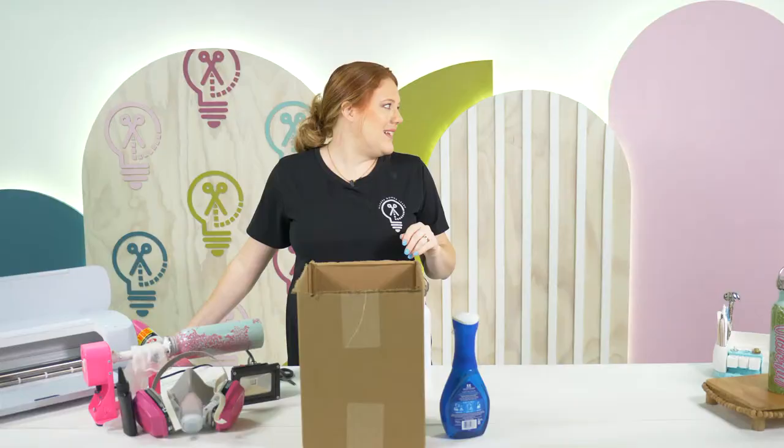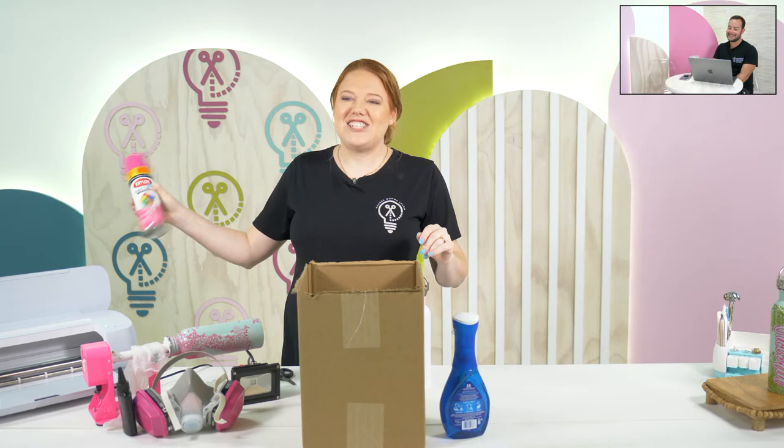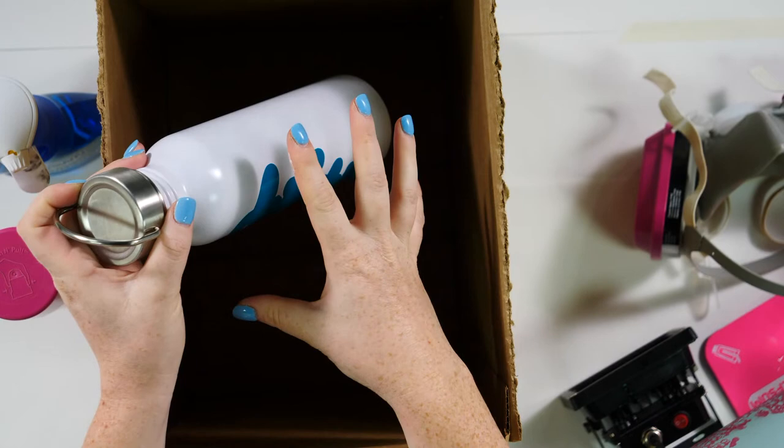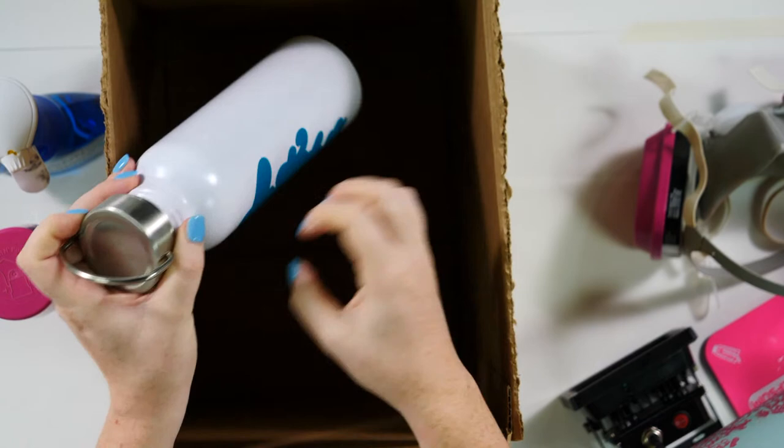I shook it yesterday. Honey, we gotta shake it again. Okay, so we've got our pink spray paint. What we're gonna do first is go on with the dish soap. We're going to basically spray anywhere that we wouldn't want paint. So I'm just going to try to keep it evenly distributed.